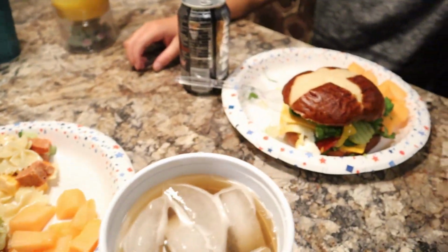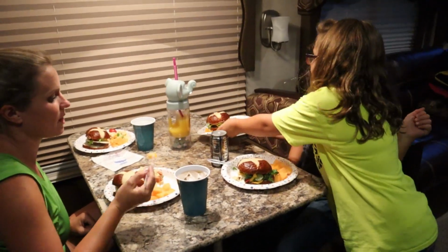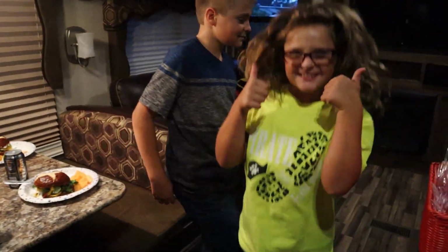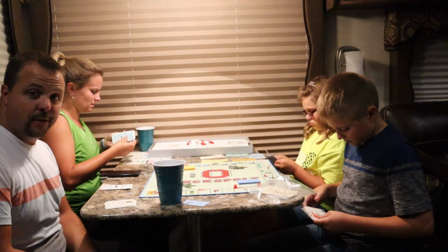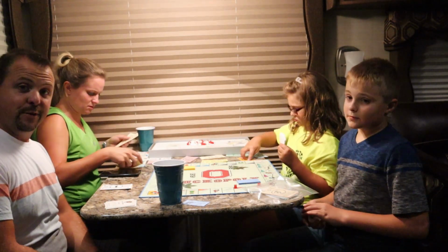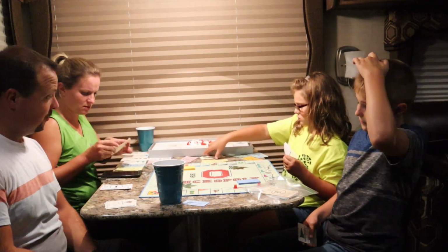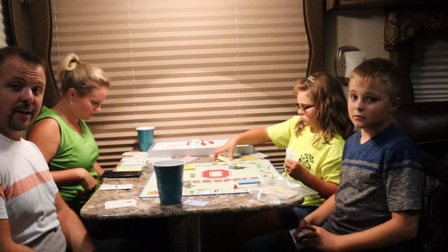Burgers on a pretzel bun, pasta salad, and honey wrap. Burgers at 9 o'clock are a good idea. When we finish dinner, now we're going to play a game of Monopoly. We actually started this game of Monopoly 2 trips ago and didn't finish. We took pictures of the game board and put all our pieces and monies in bags, so we're going to finish this up and then I think go to bed because it's already 10 o'clock.